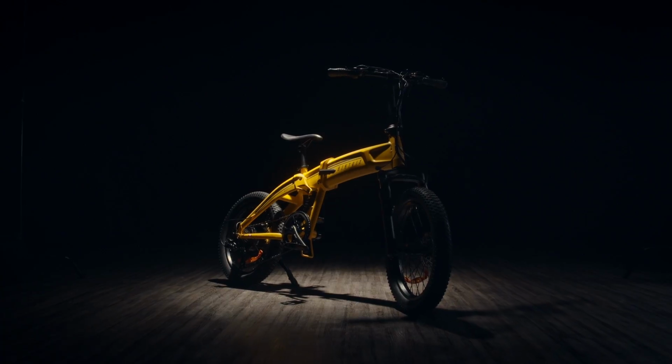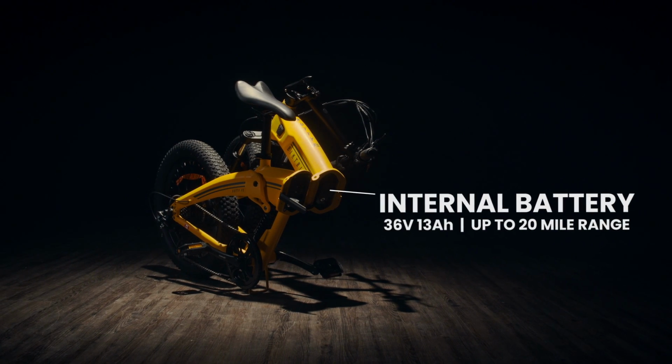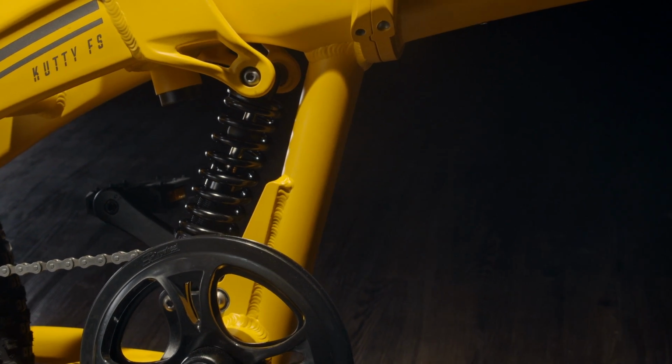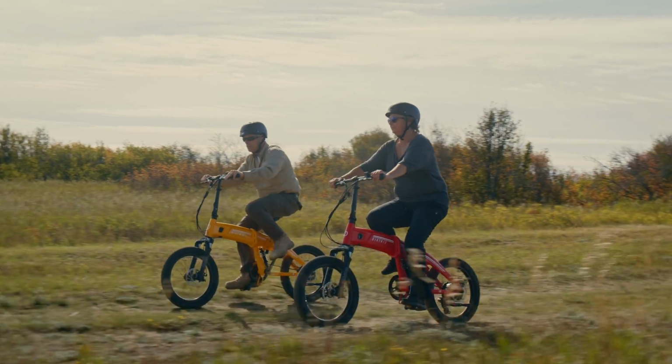The Kutty FS is equipped with a 36-volt, 13-amp-hour hidden battery, which can deliver up to 20 miles of range, or 32 kilometers. With full suspension and 3-inch tires, you'll be able to explore off the beaten path without sacrificing comfort or traction.